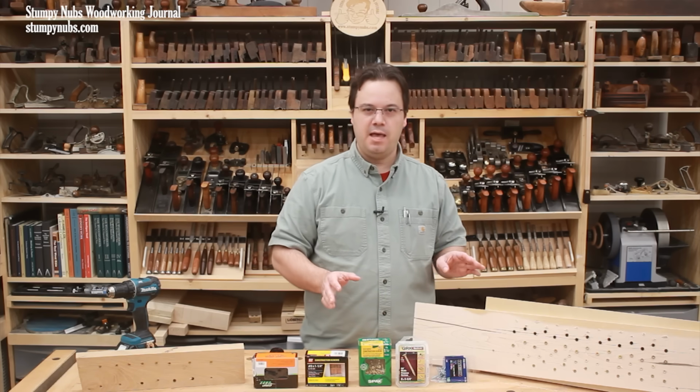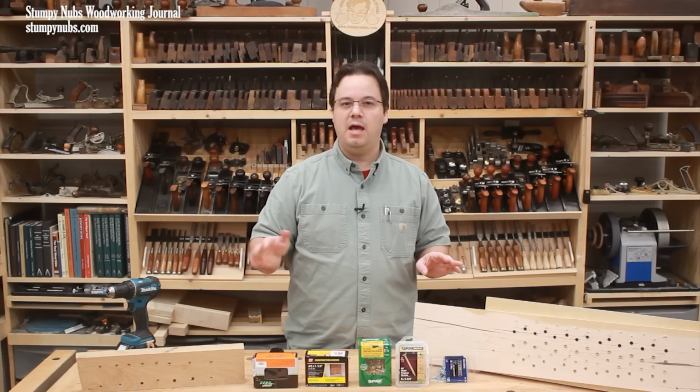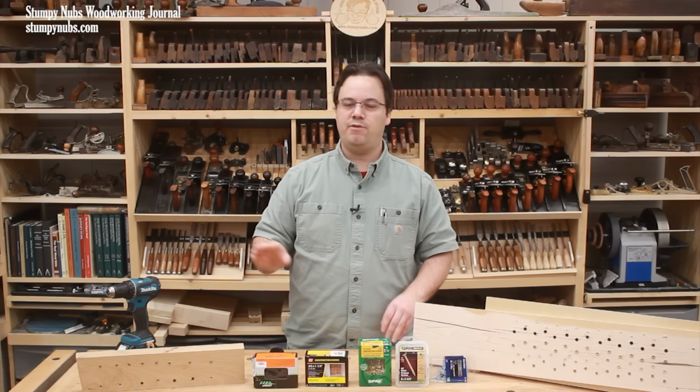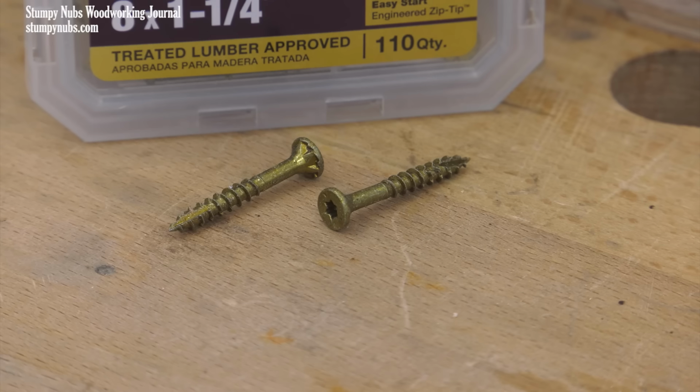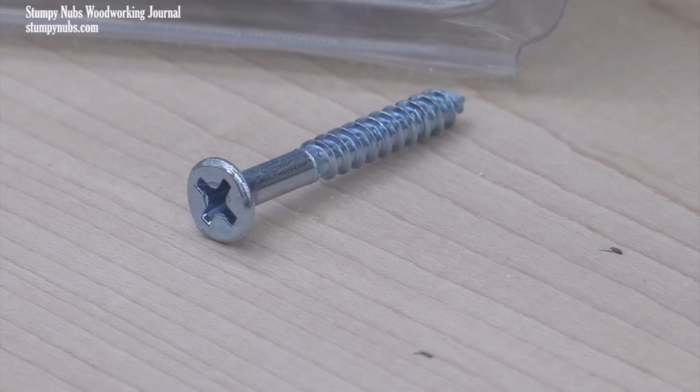Now let me quickly explain the methodology of the tests. I'm not really interested, for example, in the type of driver each screw requires. I covered the development of screwdrivers in my earlier video about screw history, which I'll link to below if you missed it. I think you'll find it very interesting. Suffice to say, I just got Torx drives when I could. One of them only came in a Robertson, that was the drywall screw, and then the only Phillips I had was in the wood screw.